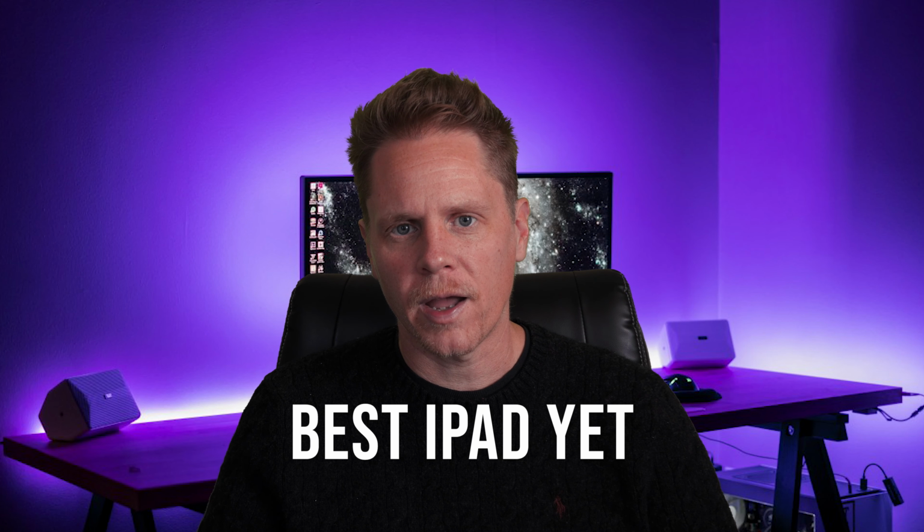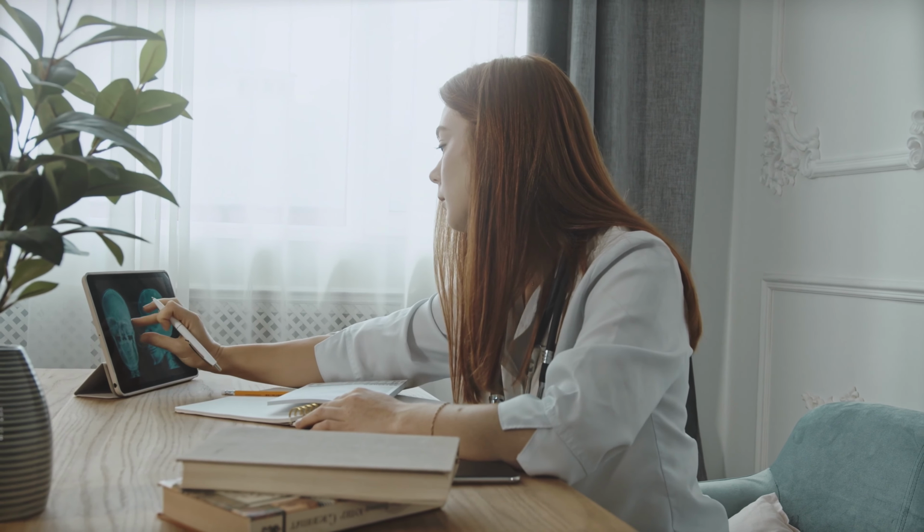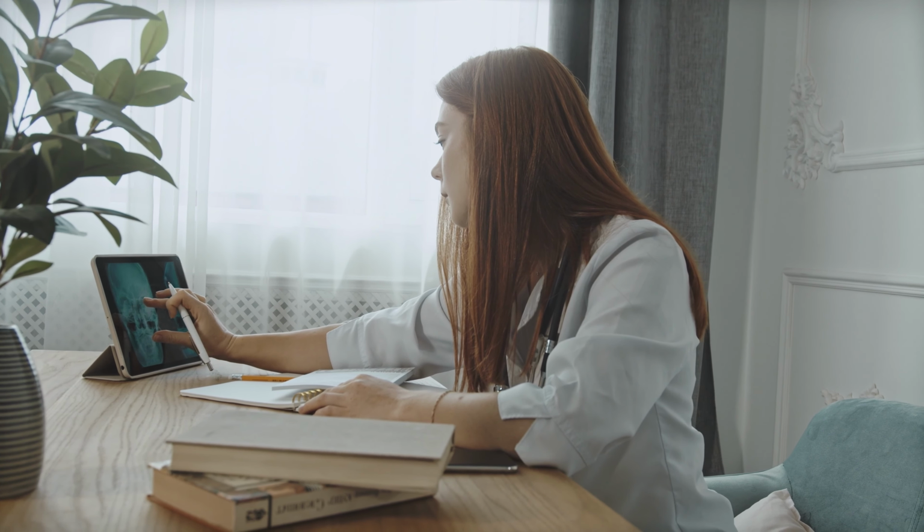of Best iPad Yet. Particularly if you plan on using the iPad in a professional capacity, you should definitely consider the iPad Pro. Also, if you're just a consumer with a healthy budget and you're looking to get the latest and greatest model, you should definitely get the iPad Pro.